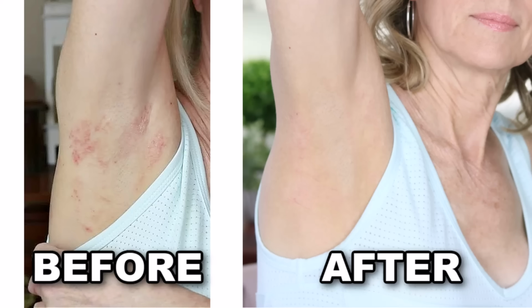Here's a before and after picture of the eczema areas. The after picture was taken 2 days ago. It's really amazing to me that the eczema has diminished this much in such a short time. Now, I haven't been using this for 30 days. It's been 2.5 weeks, maybe. So that's all it's been.